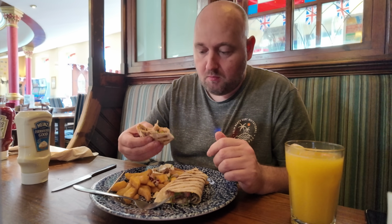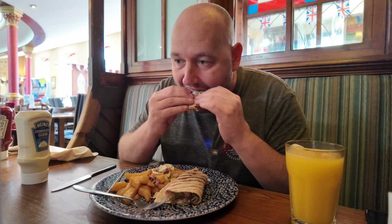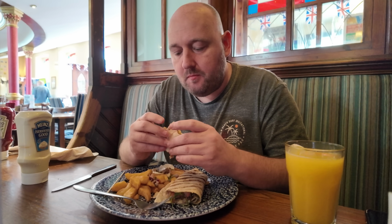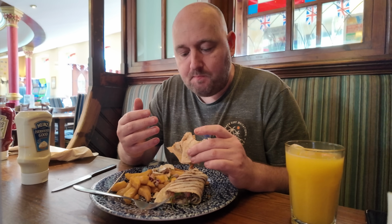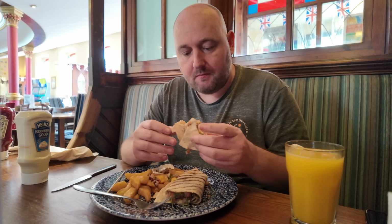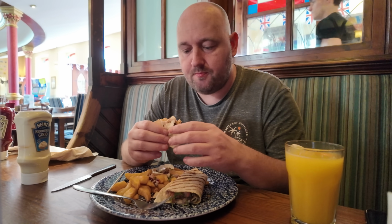The chicken's nice. The spices are a little bit too spicy for me. But overall, that's not a bad wrap. They do a small version for £3.08 just on its own.